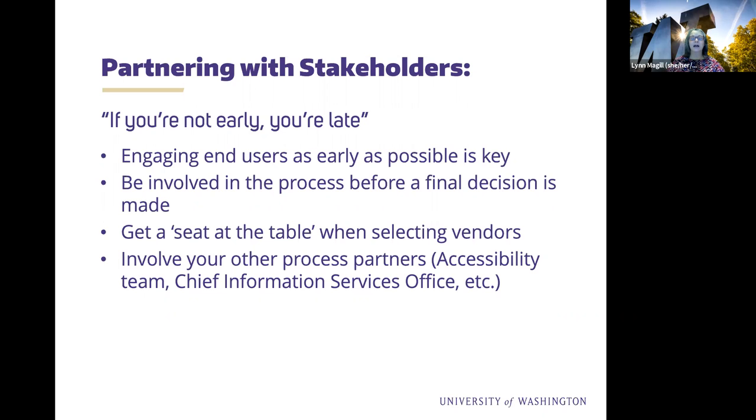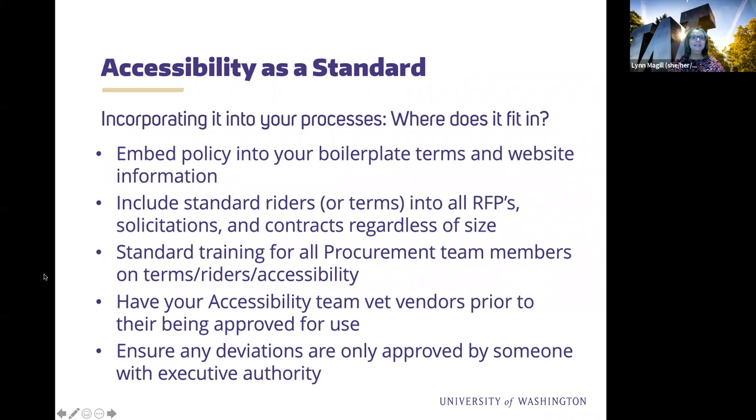And so there's a lot of pieces that are involved when we start thinking about buying specifically IT solutions. And next slide, please. And accessibility as a standard, when you're incorporating it into your processes, where does it fit in? How do we do this?